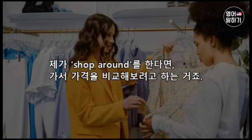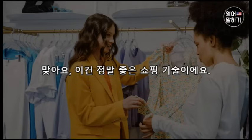If I shop around, I'm going and trying to compare prices maybe. Exactly. This is a really good shopping technique. Yeah, it is. Okay.